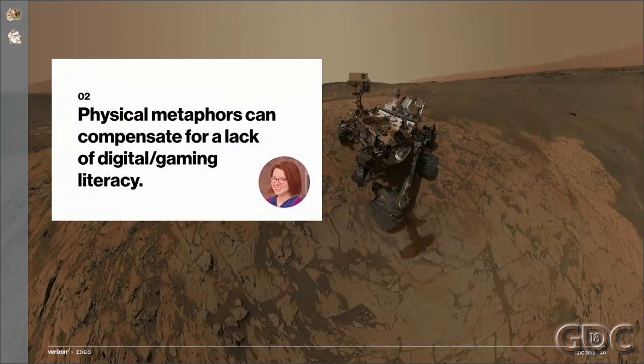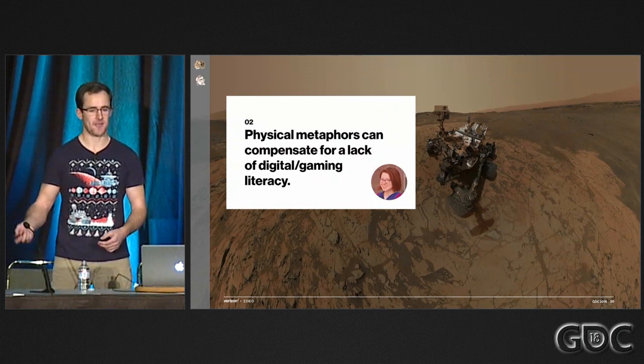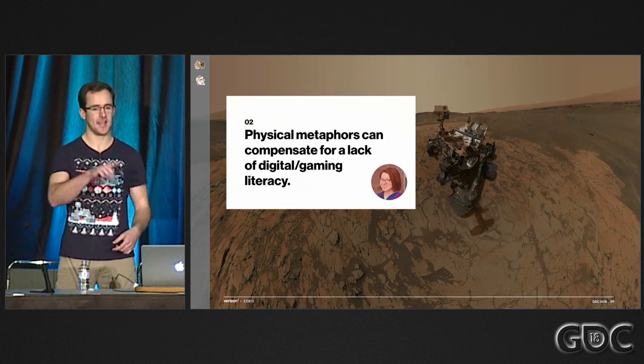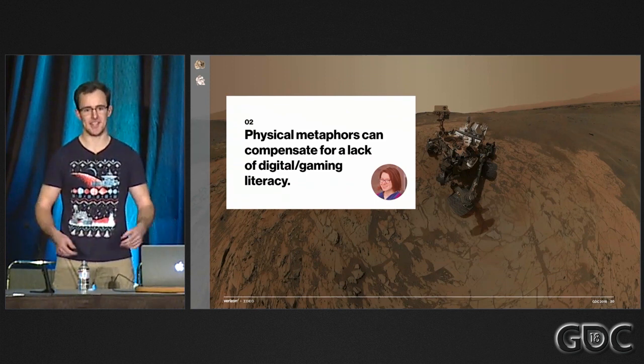We also saw the solution in this first prototype, that kids are actually really comfortable with working with their hands, and so we took this as a sign that we could use physical literacy and physical metaphors to compensate for a lack of digital literacy. So we scrapped our first prototype and designed a new mechanic around drawing lines. This is how you drive your rover, and this is something that every kid has done since they were very little.